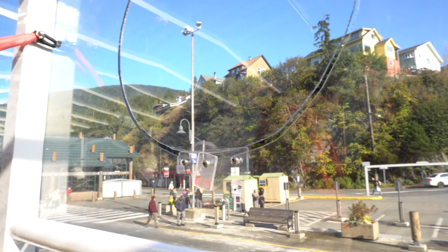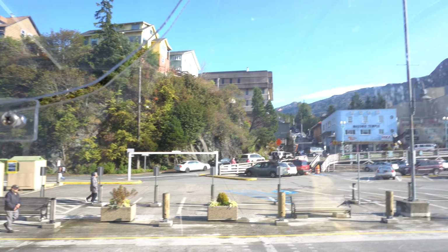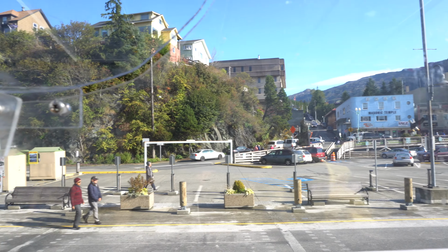Here's me. We have a little porthole window. Pretty cool. Open that up, stick the camera out so you guys can see everything super clear. It's gonna be really cool.